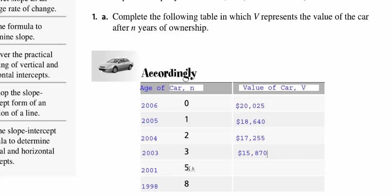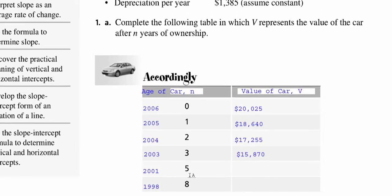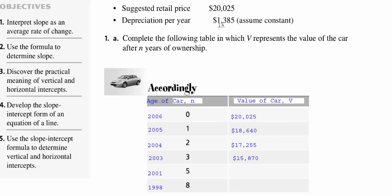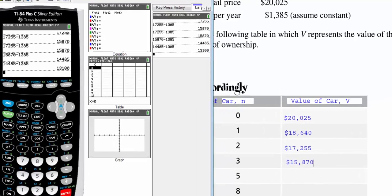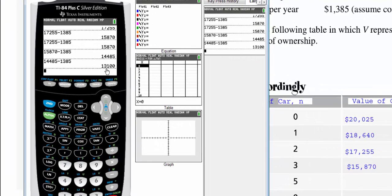Now, to determine the value of the 2001 car, I actually have to subtract this $1,385 two times because we're going from years 3, 4 to 5. So it's going to depreciate two times because there's 2 years in between 2003 and 2001. So I'll have to subtract two times this $1,385. When I perform the subtraction twice, you'll see I'm left with $13,100.